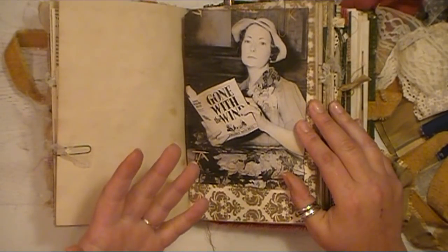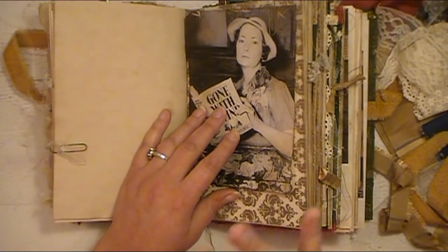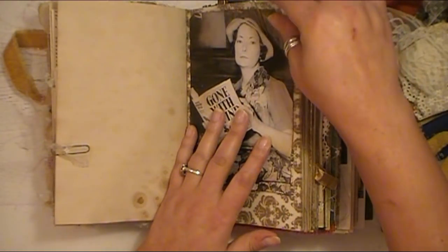There's a lot of information about her that I will include in my full flip through, but I try to keep this pretty short, and I'm trying, guys. It's hard because I'm so gabby and I love this movie so much. There's just so much to talk about.